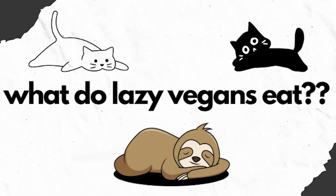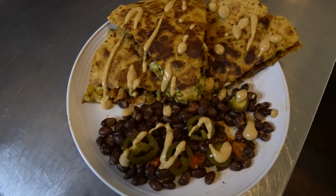A lot of people have been wondering, what do lazy vegans eat? So we're going to be going through the whole day, we're going to do some fun activities, and it's going to be awesome. So I like to start every day with this cold brew protein drink.